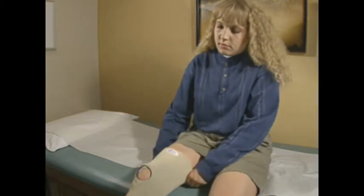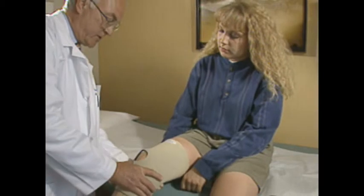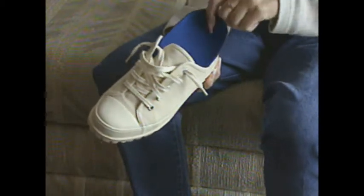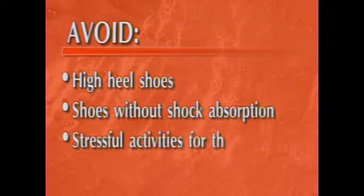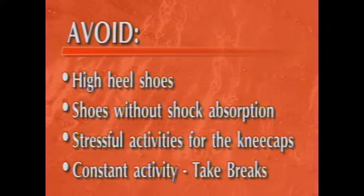Therapy may also include certain kneecap taping techniques or a neoprene kneecap sleeve. If there is a significant lower extremity malalignment, orthotics might be used when returning the patient to activities. Simple conservative measures include avoiding high-heeled shoes, avoiding shoes with no shock absorption, avoiding stressful activities for the kneecaps whenever possible, and taking frequent breaks during the day.